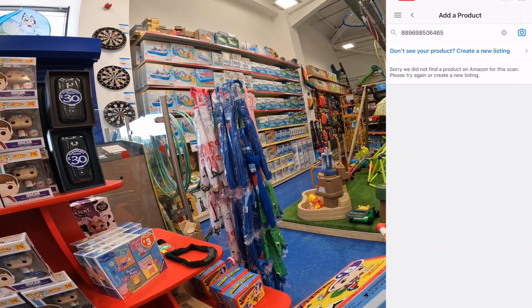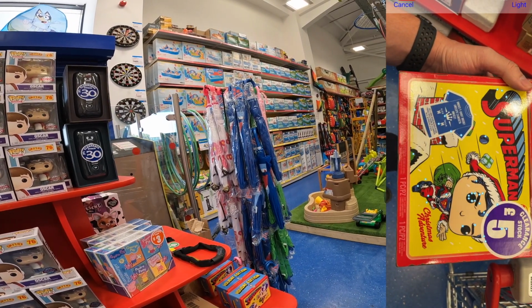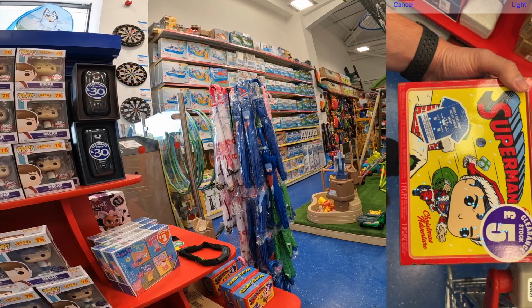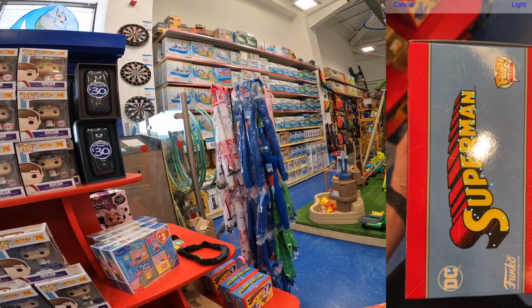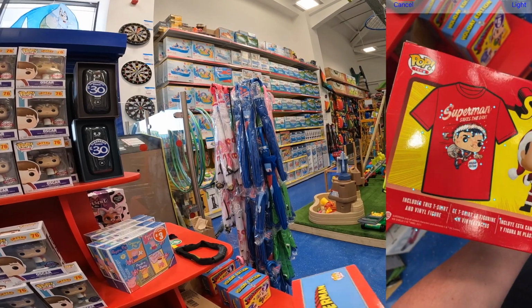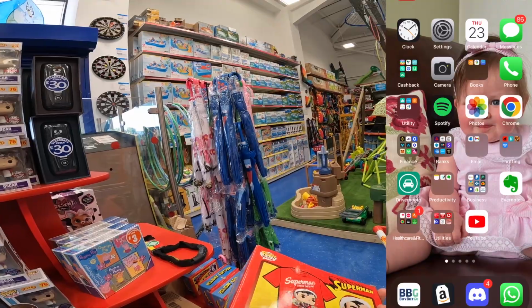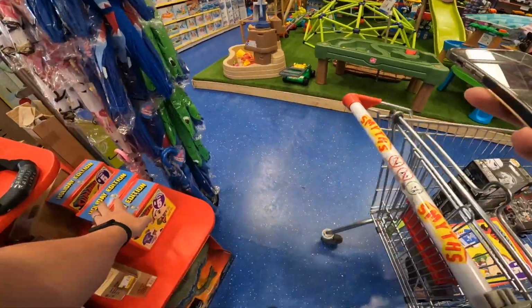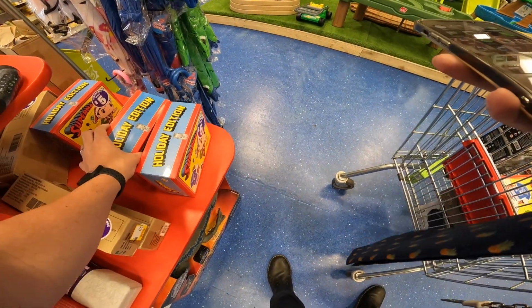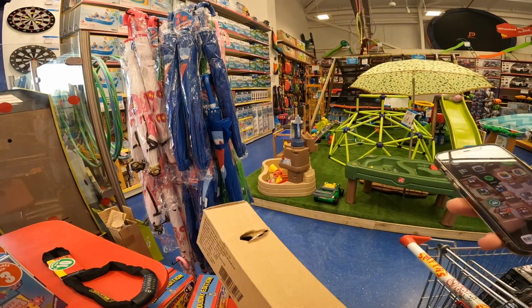Next item we've got is this Superman. Couldn't find it, even actually trying to scan it, the face of it. I couldn't find anything, so I picked it up for 5 quid, and I'm going to list it on eBay. In fact, it's already been listed on eBay. I've got an offer for 15. I'm holding out for 20 for this one. I only picked one though because they only had a size medium. I was looking just in case they had a large. I think maybe the size matters.